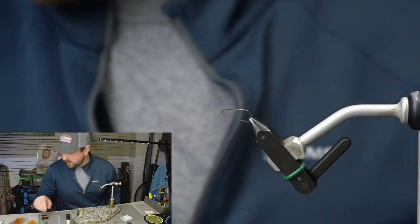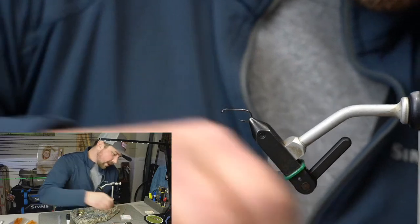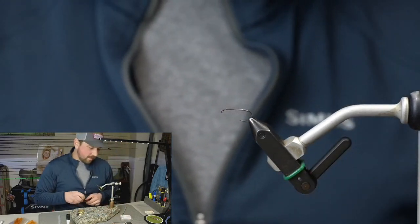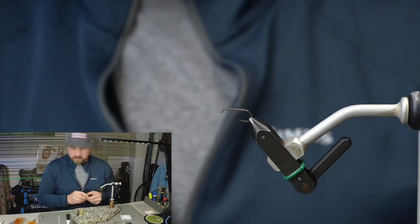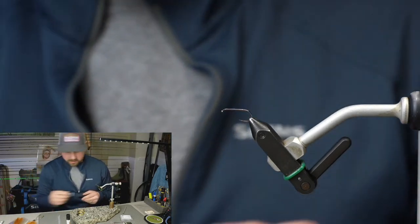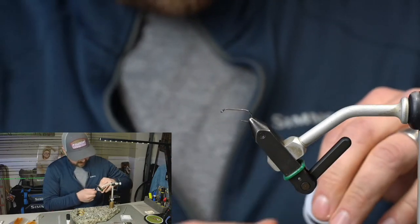So just a standard hook here. It's a Firehole 618, size 12. That's a foam nymph hook. It's also extra long. It's twice as long as the standard and twice the gap. I'm just going to switch the thread here real quick to a black, because we're going to tie a darker fly.